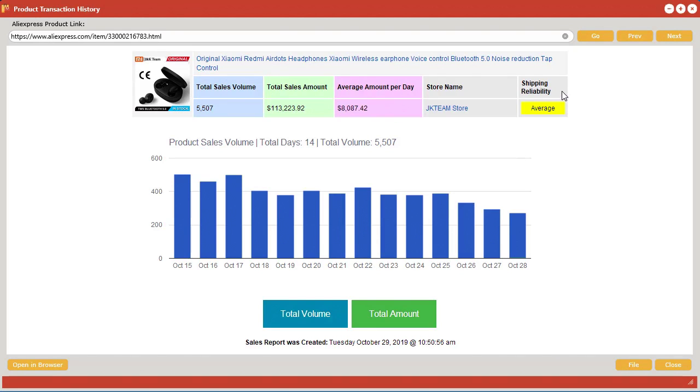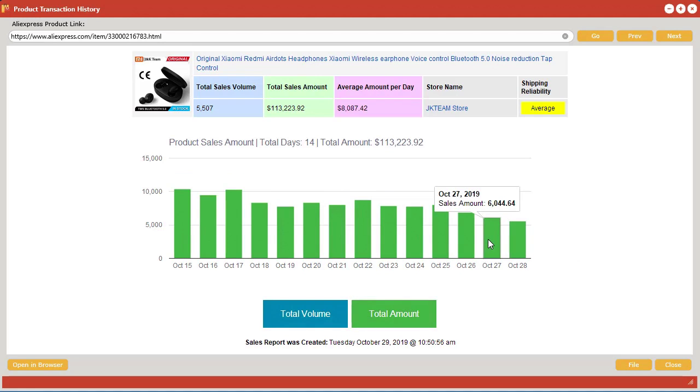You also get to see the shipping reliability. In other words, how reliable is this particular vendor when it comes to shipping products to your customers? So that's very important information. And down here you can see the volume of sales per day, but in addition you can select the amount, and now you can see the amount of sales per day. So this particular day it was $5,500.